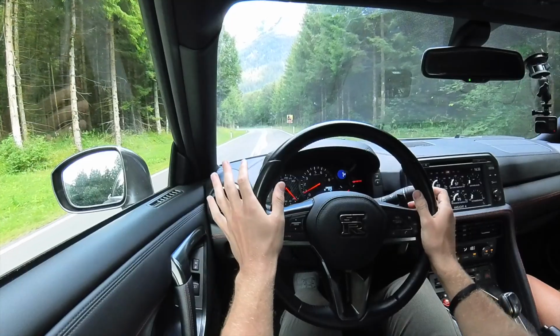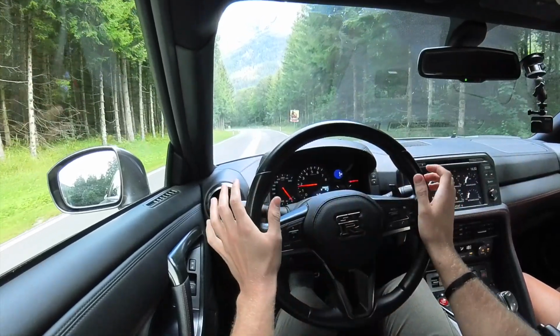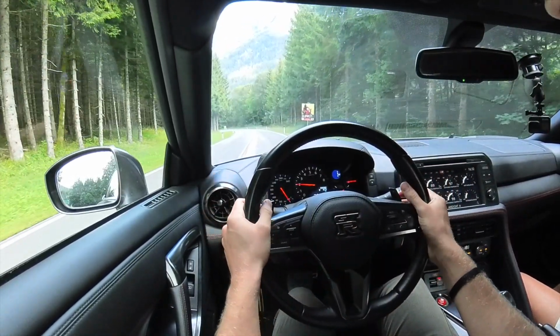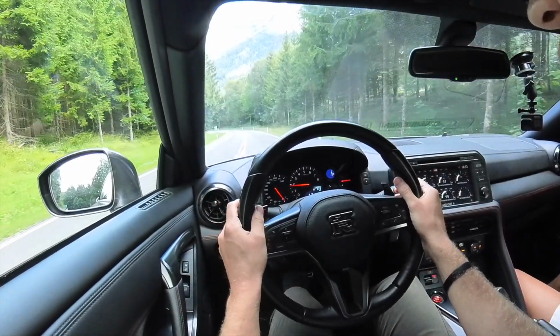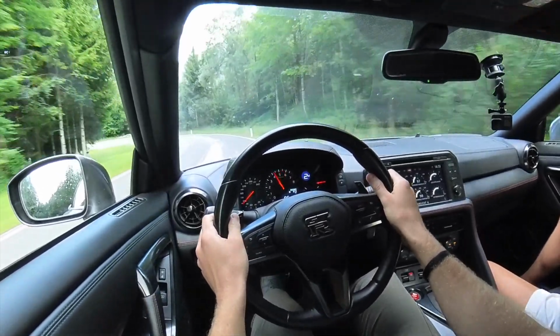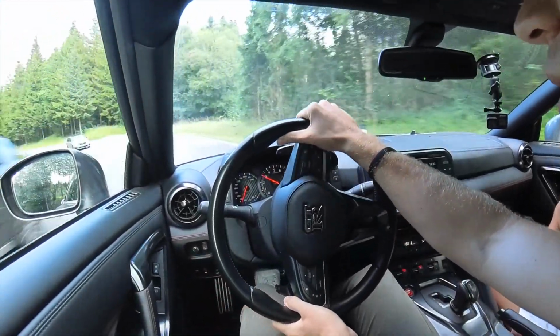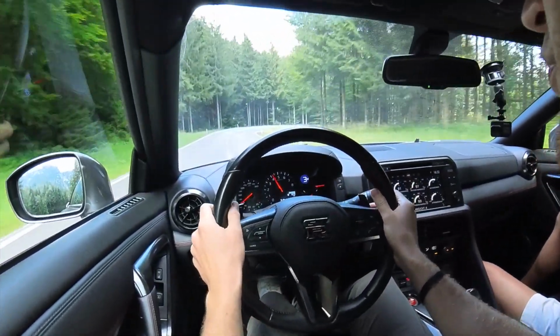Holy crap. All right, guys, we're pretty much at a standstill here, going about 20 kilometers an hour. We're just gonna roll into it here to really feel how this thing picks up, because it's set to do 0 to 60 in about 2.8 seconds. So, oh my goodness. Yeah, that thing picks up.